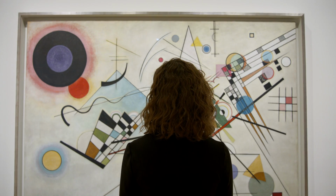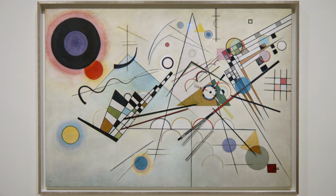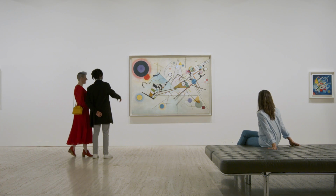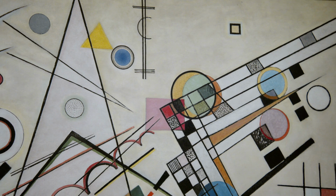Kandinsky would produce 10 works in his lifetime that he gave the title composition, and they start from the very beginning of his career and pull through until the end, until the late 1930s. So this work, Composition 8, is really a defining moment of his post-World War I achievement. It represents something he was working through that kind of came to completion in this final work that he gave the title composition. So it's an important work not only for Kandinsky's career, but also for the Guggenheim's holdings.